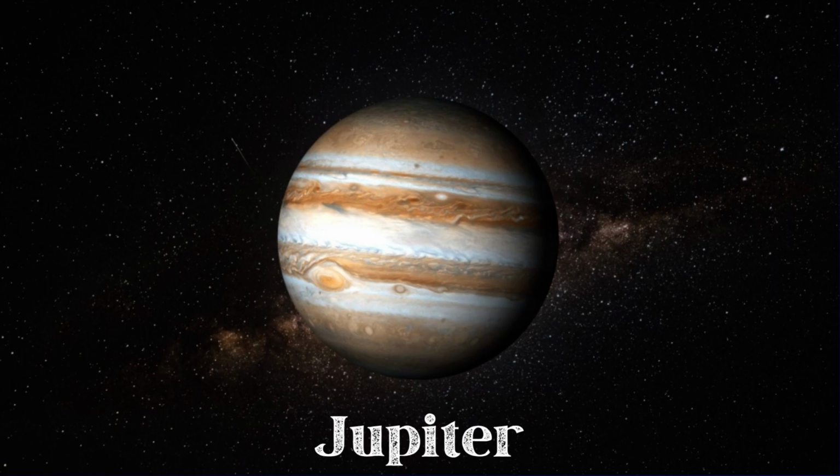Jupiter. Earth years to orbit the Sun: 12. Discovery date unknown, but known since ancient times. Number of moons: 69. Location: fifth planet from the Sun. The solar system's largest planet, Jupiter, is a gas giant made mainly of hydrogen. It has many storms in its deep, cloudy atmosphere. The largest of these, which has been blowing for at least 300 years, is called the Great Red Spot. Jupiter has more moons than any other planet.